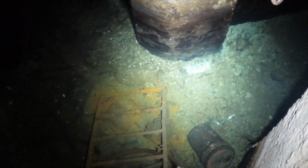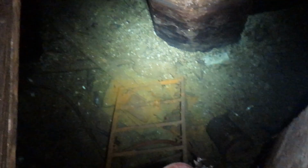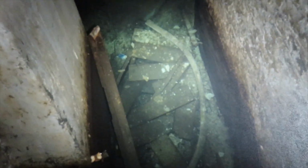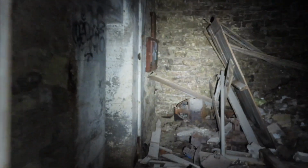Yo. Look at how clear and clean it looks. Perfect for drinking. It's not like you can go anywhere. It all just eventually leads to a collapsed stairway into a still water hole. What's this? It's like a giant dumpster. How would this have gotten in here in the first place? They must have put this here and then built the brick around it.